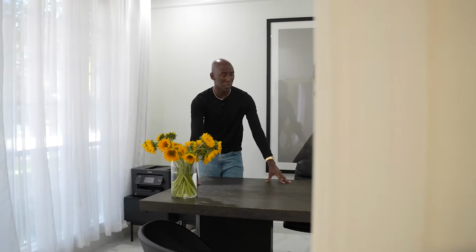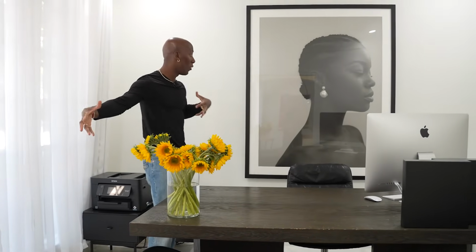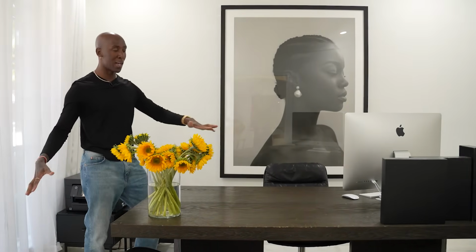Vintage French oak desk is really a dining table that we turn into the office desk because I love to just spread out while I'm working, because I'm sketching, I'm packing jewelry, I'm shipping, I'm doing all sorts of things. It's important to have just a really massive space.